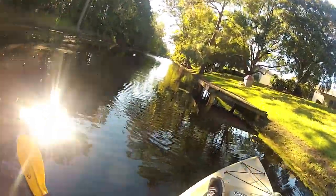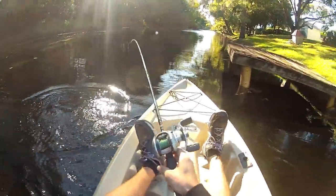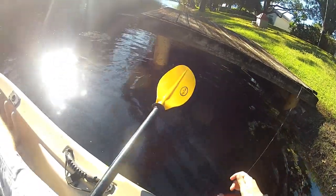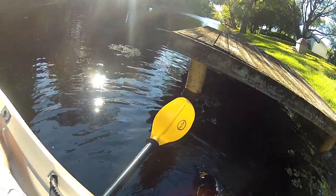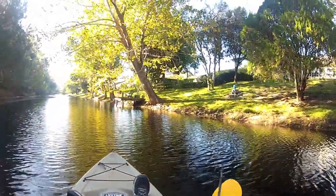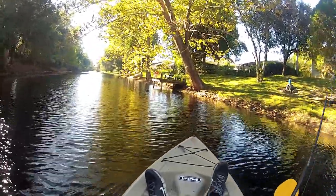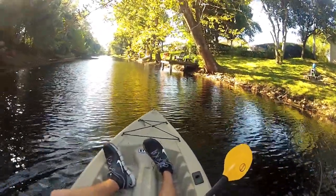Ooh. There's one. No, you get away from there. Look at that. First bass of the day on the Missile D-bomb. Nice little fish. Oh, something picked it up. Nope, he still has it. There we go, number two on D-bomb.